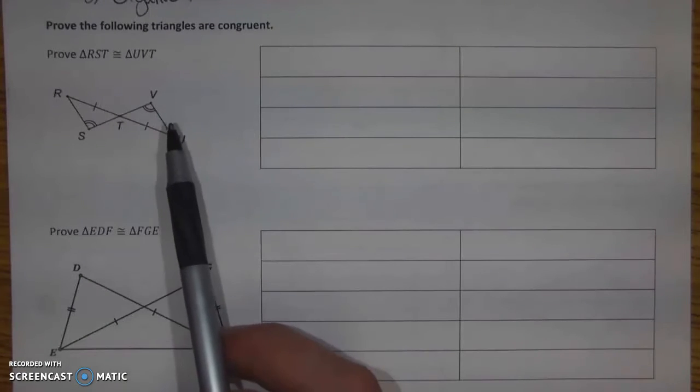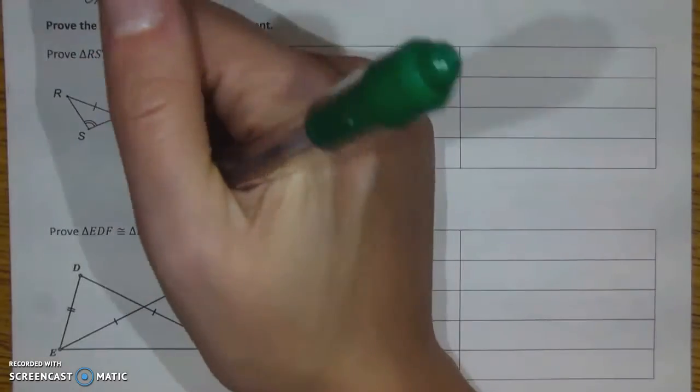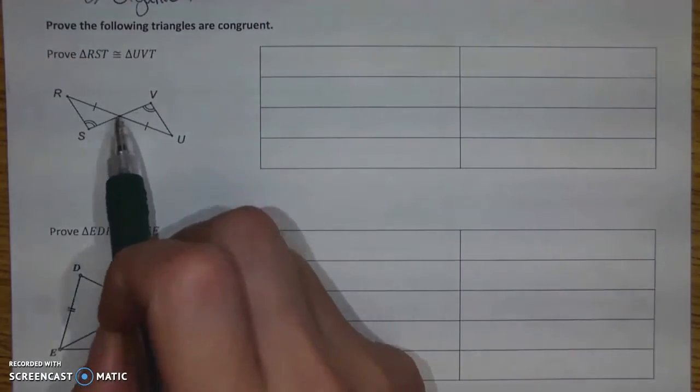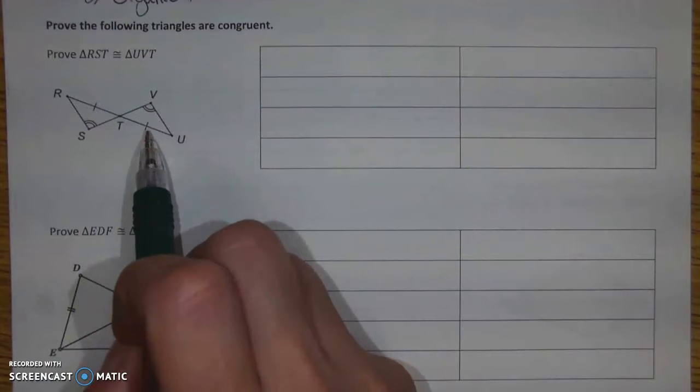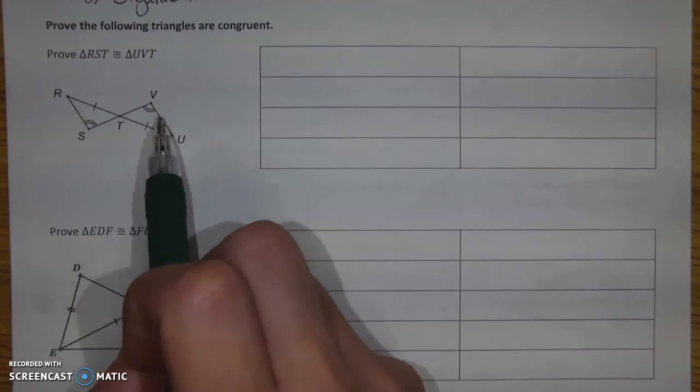We want to prove that these 2 triangles are congruent. Now, normally what I do first is I just check, hey, are they congruent? I look for things like the markings there, so I know I have angles congruent, and I know I have a side congruent. And what I want to find is as much other information as I can.